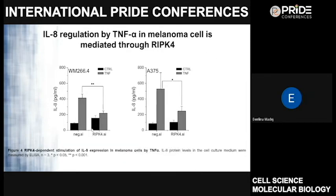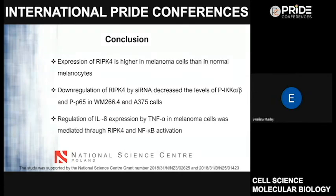Next we wanted to check what happens with interleukin-8 in this situation, and whether inhibition of signal transduction has an effect on expression of interleukin-8. We demonstrated this in an experiment in which cells with decreased RIP4 expression were stimulated by TNF. As you can see, downregulation of RIP4 kinase leads to lower interleukin expression after TNF stimulation, of course, compared to the negative control.